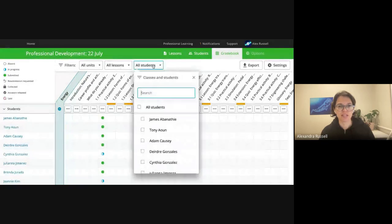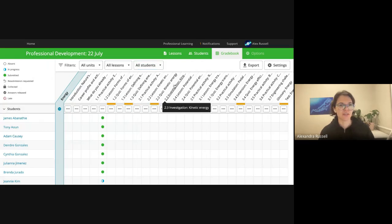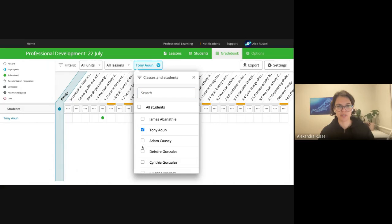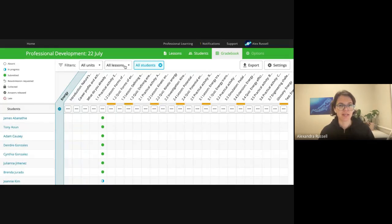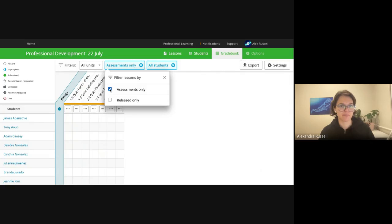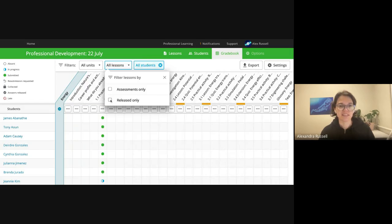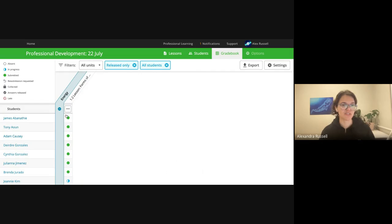So if I only want to see one student, I can just look at James, or I can look at the whole class together. I might select to see a group of students, and I can do that as well. I can filter in addition to that. So I may only want to see the assessments or only the lessons that I've released. So this is the only one my students have worked on.